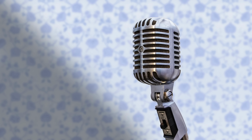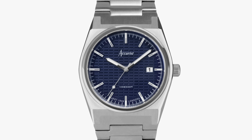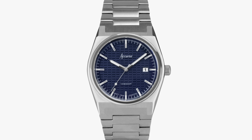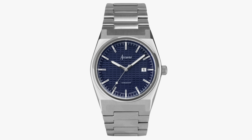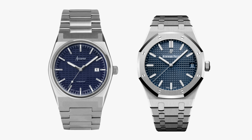We'll see. Because we are going to share some great affordable alternatives to watches that do cost an awful lot of money. Would you like to go first? Yes. Okay, for your deliberation, I have an Accurist Origin men's watch. Now, this, you will see, bears striking resemblance to an Audemars Piguet Royal Oak, most of all for its 70s design and blue waffle dial.